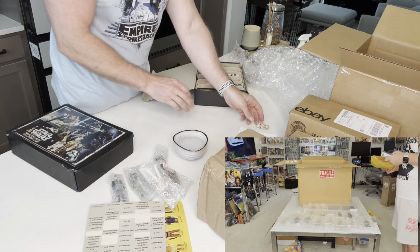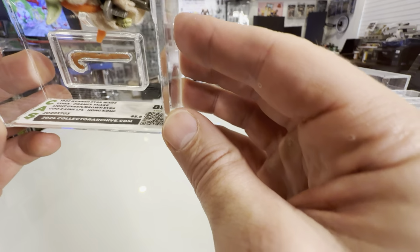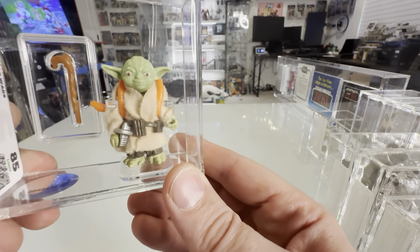Okay, here is that Yoda, and it came in at a CAS 85, and it is the 1980 Kenner Star Wars Yoda Orange Snake Light Green with brown eyes. The COO is a 2-line LFL Hong Kong. 85.8 was the overall score.